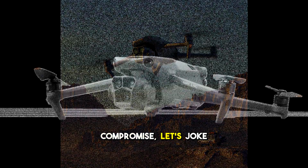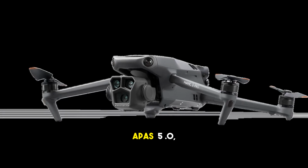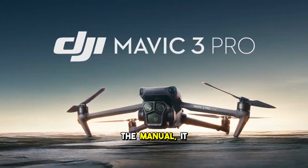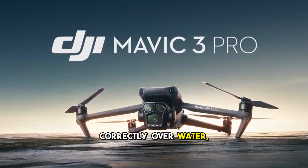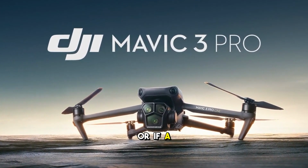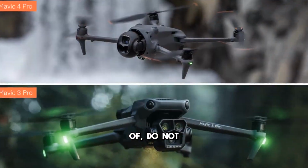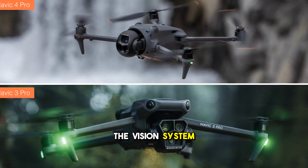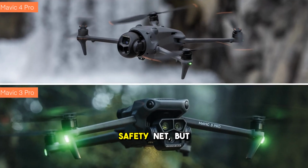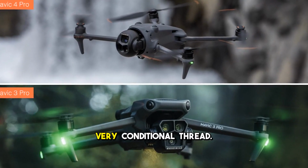And speaking of compromise, let's joke about the obstacle sensing. It's omnidirectional, APAS 5.0, it'll see everything. Except according to the manual, it might not work correctly over water, snow, in low light, near Wi-Fi, near power lines, or if a squirrel looks at it funny. Okay, maybe not the squirrel. But the list of do-not-fly conditions for the vision system is longer than the terms of service you didn't read. It's a brilliant safety net, but you must remember it's a net made of very specific, very conditional thread.